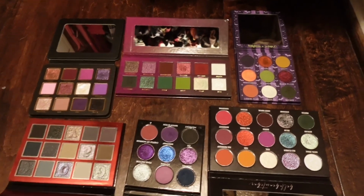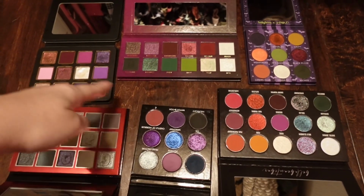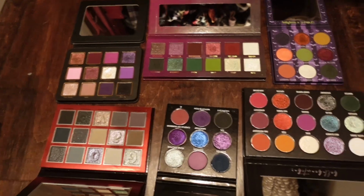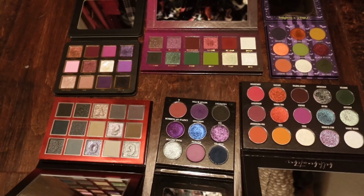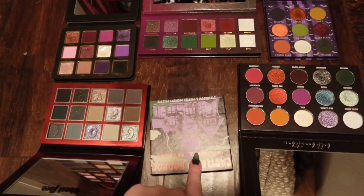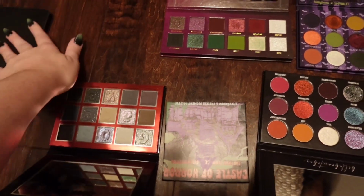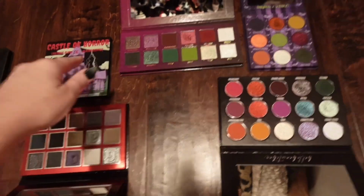All right, so here we have it. Now, these 2 are very similar as far as color story goes. This one is a little bit more expanded. This one is a little bit more curated, and you do have this really pretty navy blue up here. I love both of them, but my heart is telling me to play with Castle of Horror. So I think we're going to take Gothic out of this one. So we'll pull that one in another week, but for now, we have Castle of Horror.